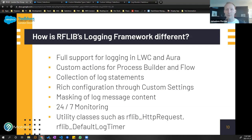Like with RFLIB, you have full configurable logging support from the client side. And as I mentioned in my initial story, you will see those logs on the server side posted, and you don't have to go to the browser to get visibility for it. We have the process builder and flows covered with invocable actions. And there's a lot of frameworks that basically post every message, and when I say posting, I mean publishing it either through a platform event or by writing it to a custom object. Well, RFLIB uses platform events, just to mention that on the side.